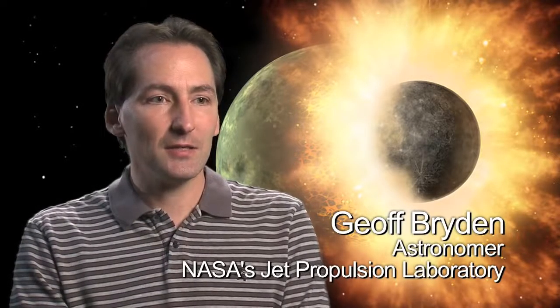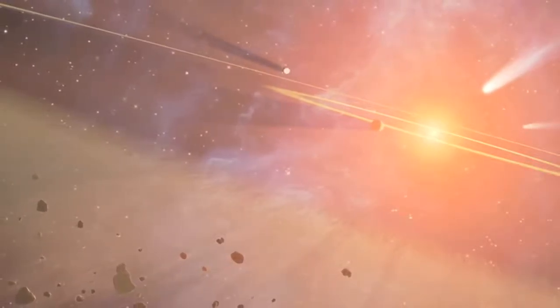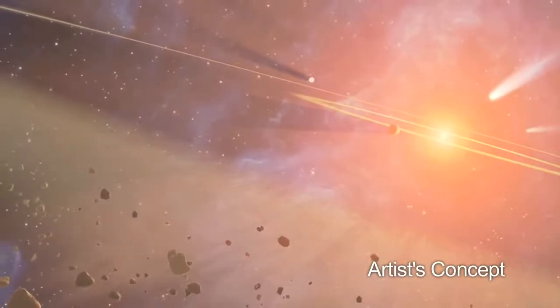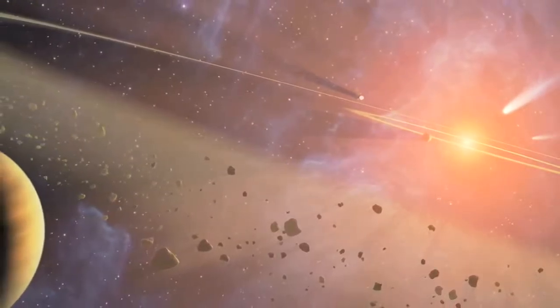Using NASA's Spitzer Space Telescope, we've looked at many nearby stars to look for orbiting dust and asteroids and comets, orbiting debris left over from the process of planet formation. We saw something very unusual that we hadn't seen around any other star. We saw evidence for a massive collision.